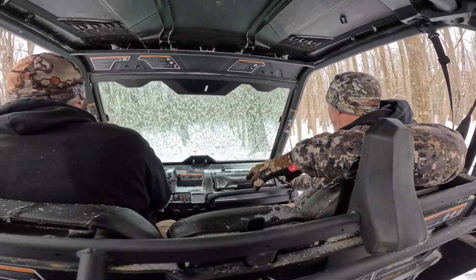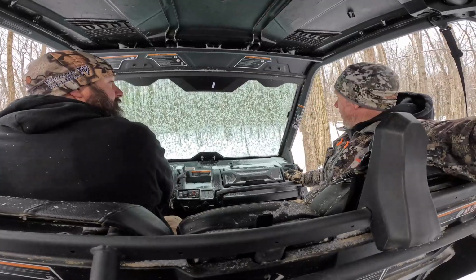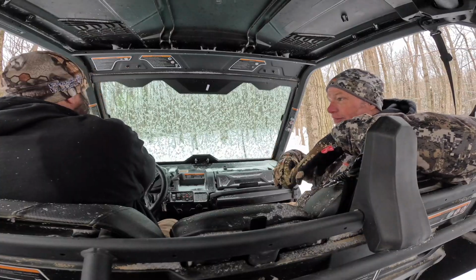So why I would think they're bedding here a lot is you've got the structure. They can see down here good. You've got elevation here, you got acorns. I would be willing to bet if you put a couple trail cameras here during deer season that you've got all kinds of midday activity right here.